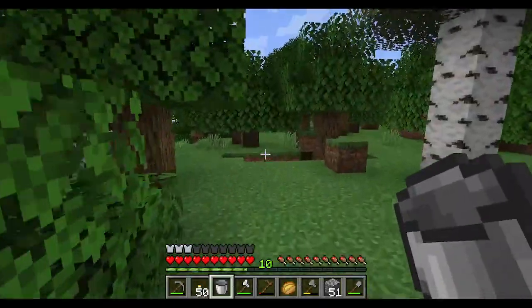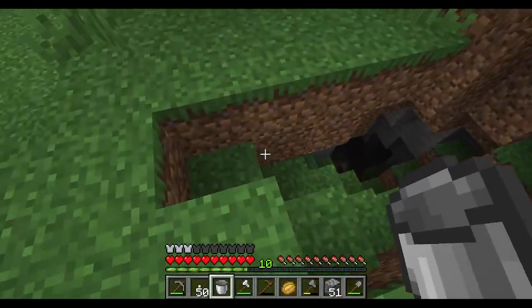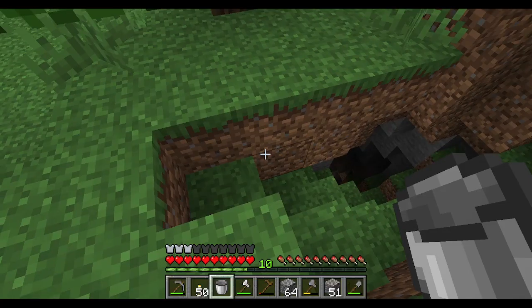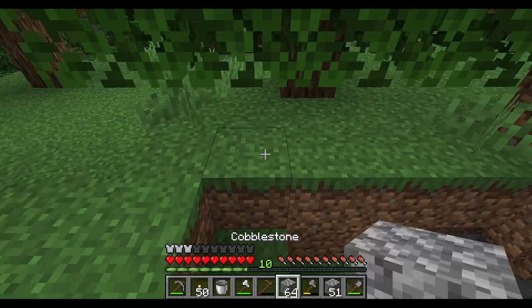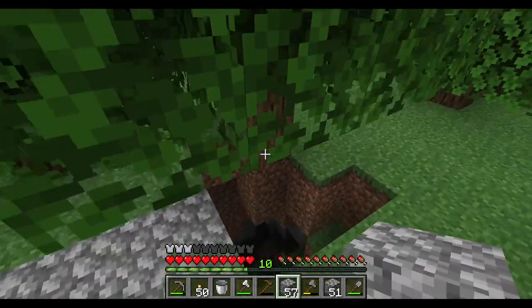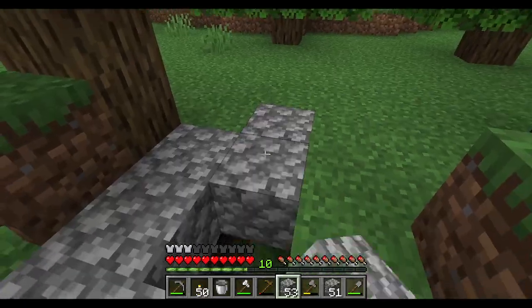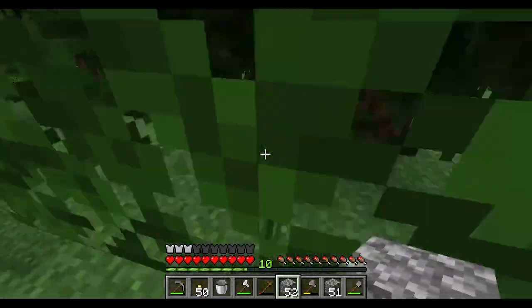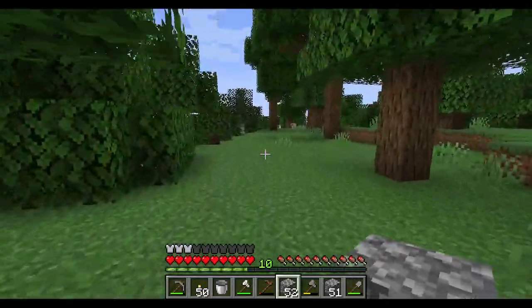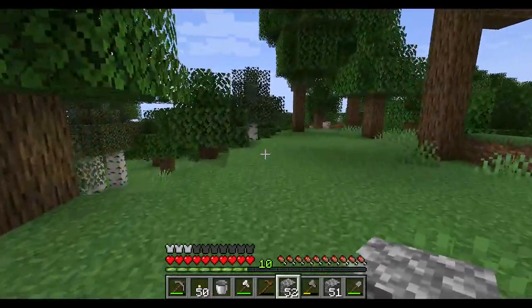There's like 20 of them. Should we make a different pen? Oh my god, this is... where's my dirt? Sorry, there's just a big hole here. It's covered up with cobblestone. That's fine. We can check it out later. Yeah, I'm doing a little terraforming around the old homestead.